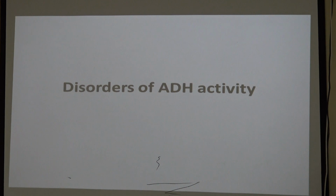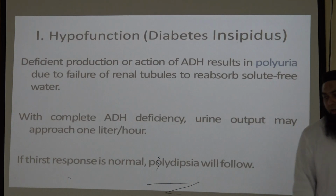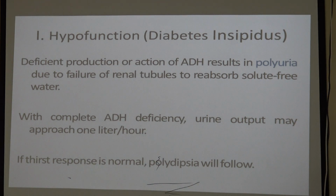Disorders of ADH activity. Now focus on that. Just for the time being, forget the past lecture and think we are starting a new lecture. Disorders of ADH activity. First of all, hypofunction: diabetes insipidus. Deficient production of or action of ADH results in polyuria, so more urine.